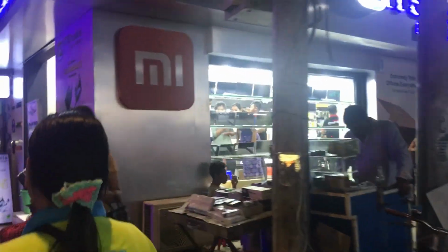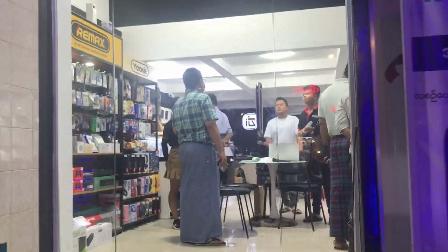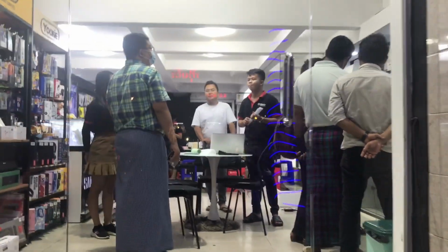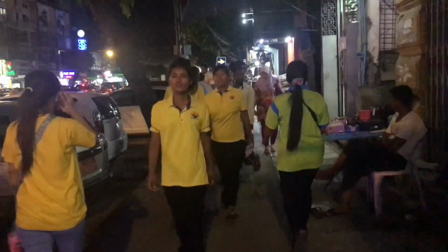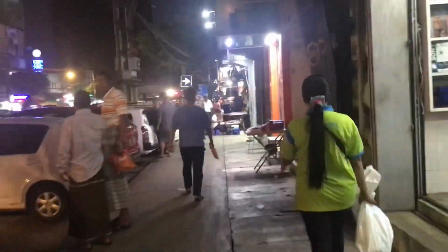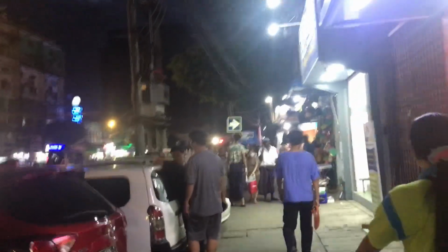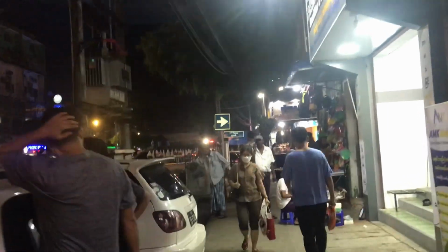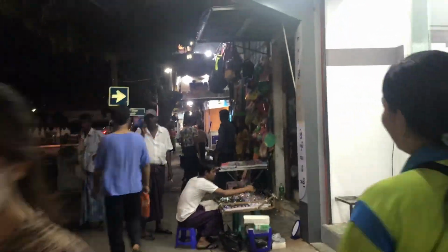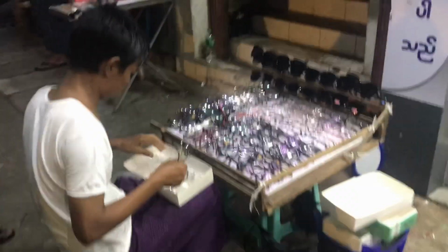Laptop and mobile phone store on the right side. As you can see, this is laptop and mobile phone store. People are buying laptop and mobile. It's really a busy evening now. This is downtown Yangon. A man is selling spectacles, as you can see.